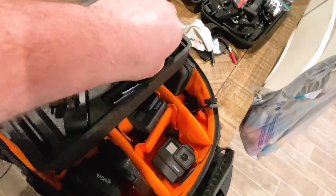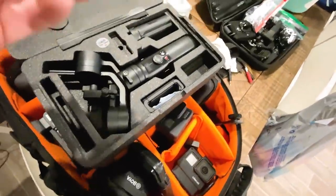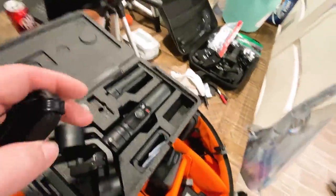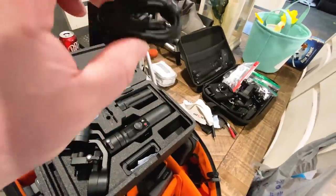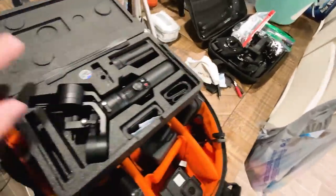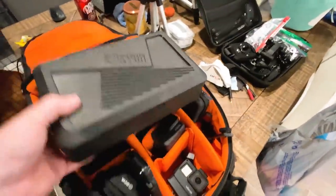This also will hold your GoPros, if you have the older GoPros without the stabilization in them. The GoPro 7s don't need stabilization. The gimbal does it fantastically without it. And this is just like some kind of little hand strap, wrist strap thing. But this thing right here has been a lifesaver.